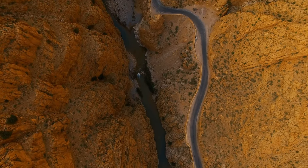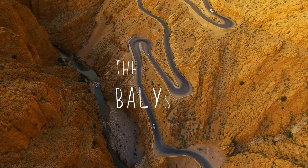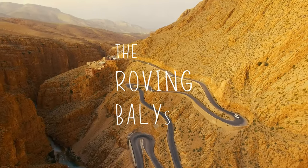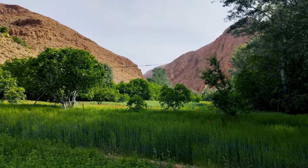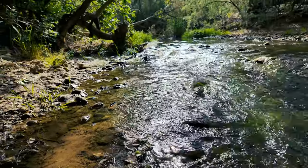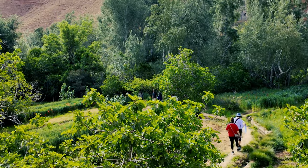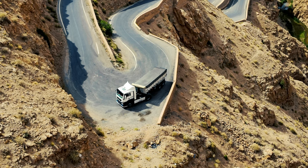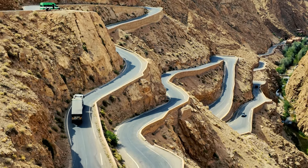The Dades Valley, shaped over millions of years by the forces of nature, creating towering cliffs and winding canyons. Amidst all this dramatic landscape lies a lush green oasis, providing a striking contrast to the rugged terrain. Today we'll explore the valley oasis on foot, following the river as it winds through the fertile fields of grains and poppies. Afterward, we'll take a hair-raising drive up the gorge for an amazing view of the valley from above.